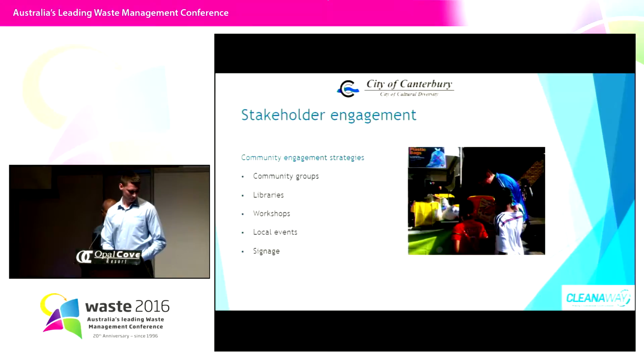Okay, so then we move on to community engagement. The community engagement strategies used in this trial involve dealing with the broader community around the MUDs, and community groups who operated in the area surrounding the targeted MUDs were engaged with to inform the general public as well as promote the additional services. Libraries were used to advertise correct source separation techniques as well as correct recycling practices to be used throughout the LGA.